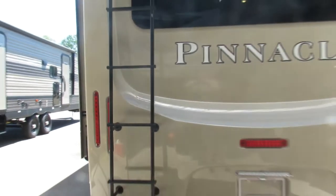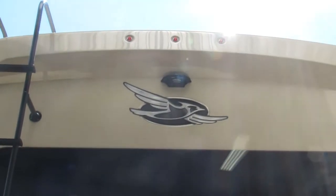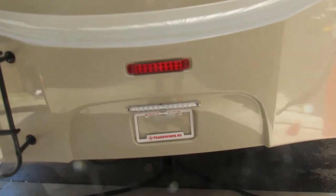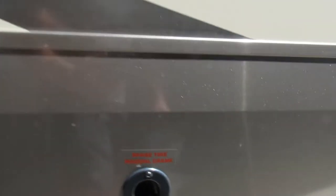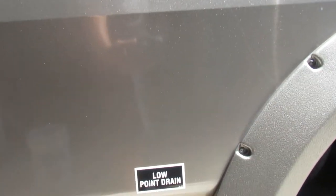Again, your power hose. On the back of your unit, you do have your ladder. Security and backup system, should you choose to put a backup camera on this unit. Your rear lights. Coming around to the campsite, spare tire manual crank. And another low point drain for draining more water.